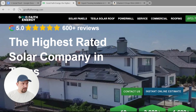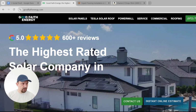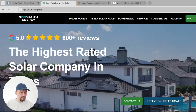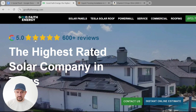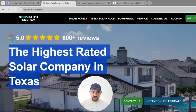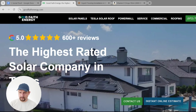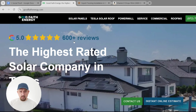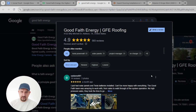Now, a much better way is to show a widget like this one that demonstrates that we have lots of reviews and a great rating. And this company has actually taken this one step further, and they use their great reviews, as you can see, 600 reviews with 5-star rating, as a USP. So they're stating that they're the highest rated solar company in Texas, and it's a great way to use it in your pitch. When you have a widget like this one, people can actually go on there and verify that what you're saying is actually true.